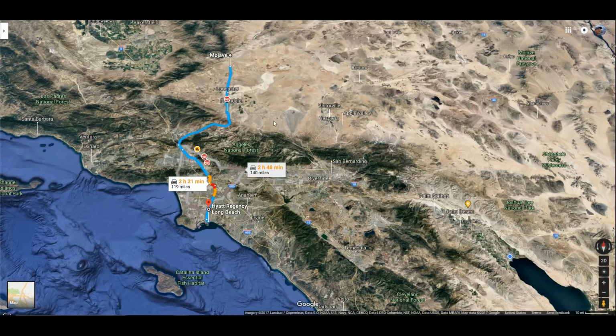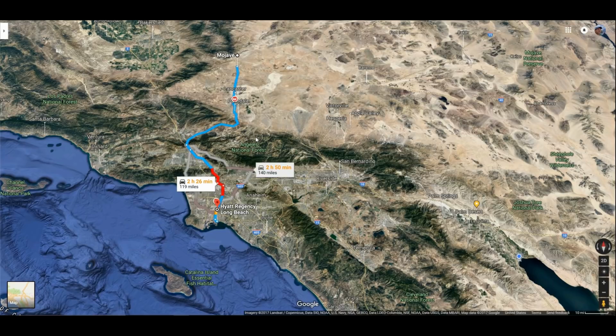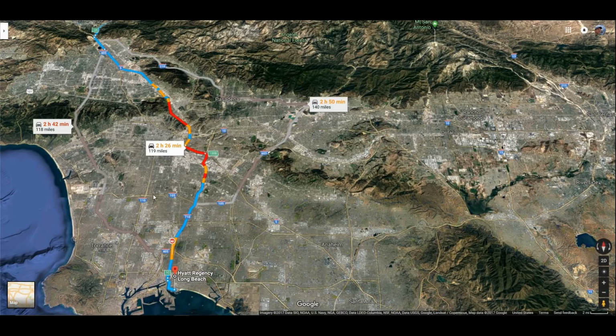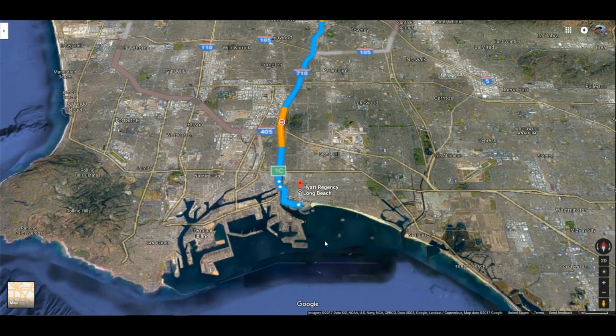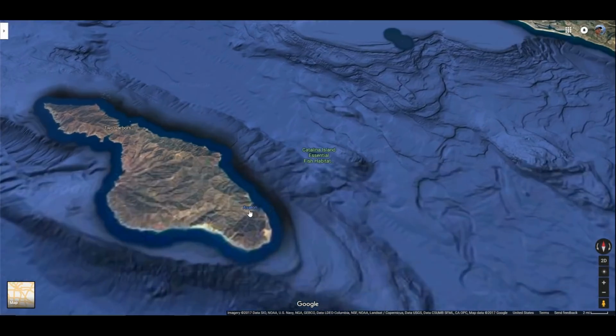So from Mojave, we had to go through LA, which is why we dropped the RV off. I didn't want to tow down to Long Beach. There is an RV park at Long Beach, but what a headache to go through all this LA traffic. It was bad enough with our big dually truck, never mind towing the 5th wheel. I guess people who live here get used to it, but it was a little freaky for us. So we headed down there, stayed over at a hotel there, and then took the ferry across to Avalon.